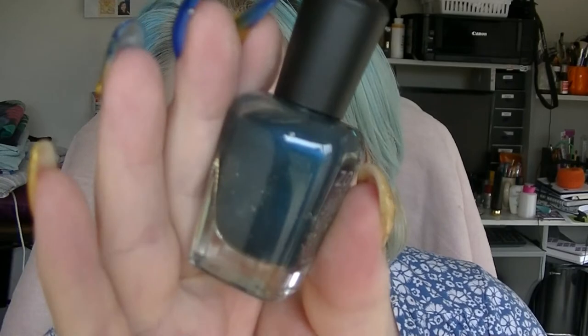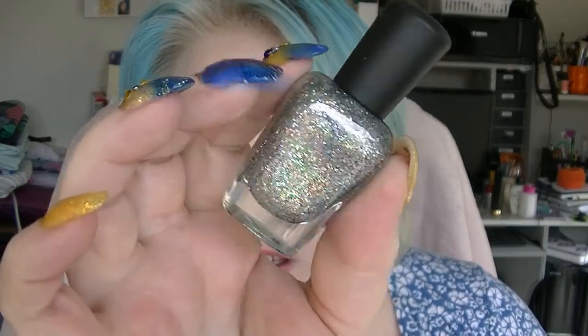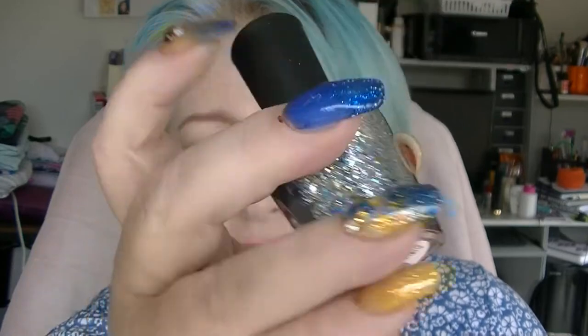Oh wow. It is a blue, I think it's actually a blue metallic. On this side of the bottle you just see the blue, and then you turn the bottle around and all you see is silver holographic glitters. So I'm thinking silver holographic, and then I turn the bottle around, and it's blue.